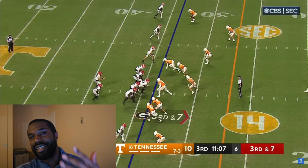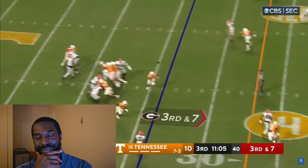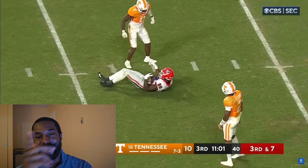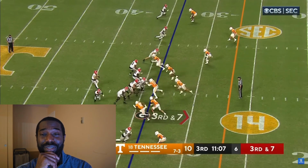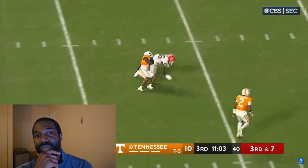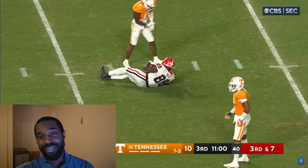So they are in 11 personnel again. This is more like 4 wide. I think one of the guys is the wide receiver. The tight end is in there. So technically 11 personnel, 1 tight end, 1 running back. But they are all out wide, so it's effectively 4 wide receivers on the field.